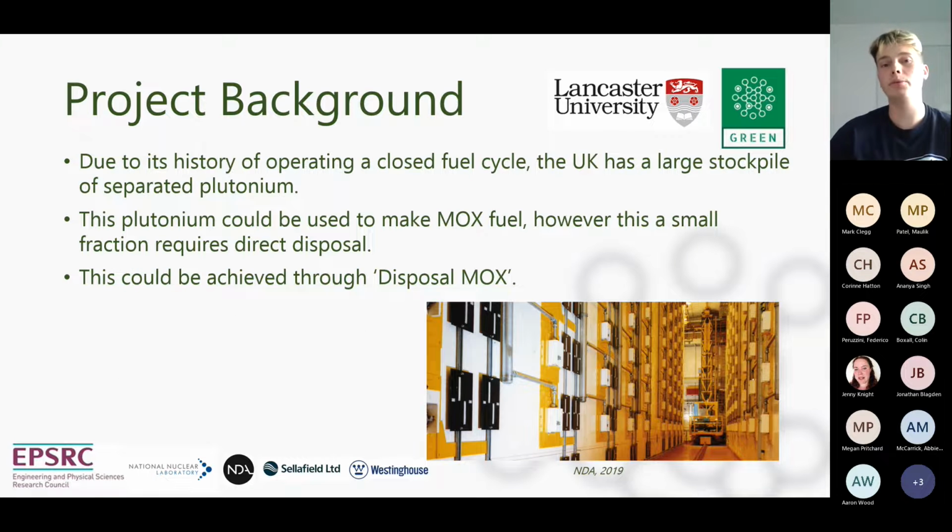So a little bit of background about my project, like what's already been mentioned by some other people before. We all know that the UK's got quite a substantial inventory of spent plutonium, which has come about from its long history of running a closed fuel cycle where we've been recycling the fuel. So we've got the largest civil stockpile in the world of around 140 tons, and it's preferred that the size of this stockpile is reduced. So there's quite a few ways of doing this.